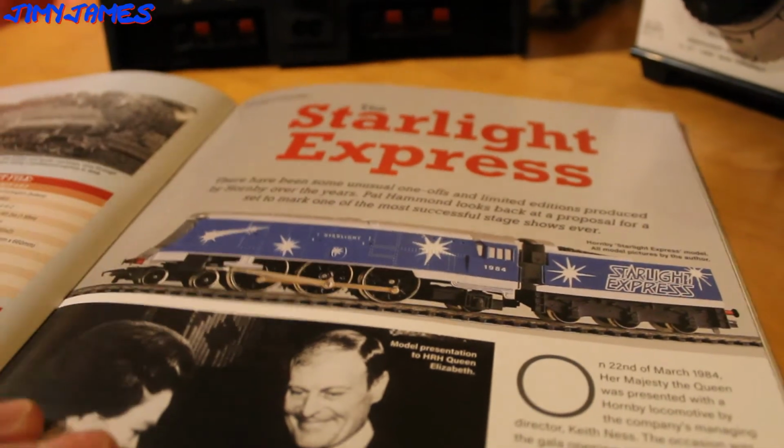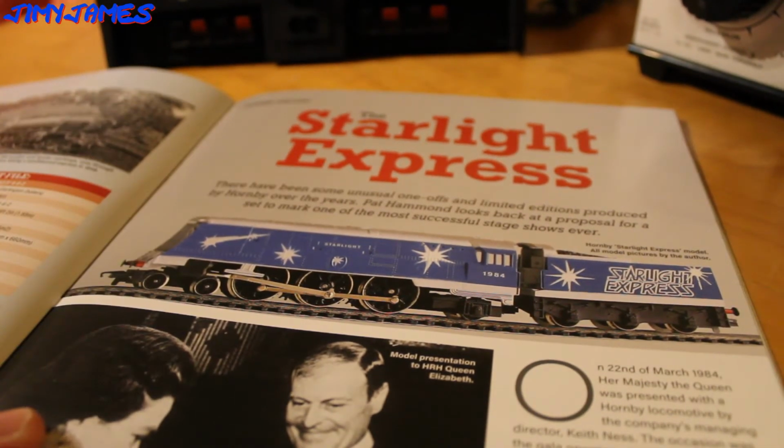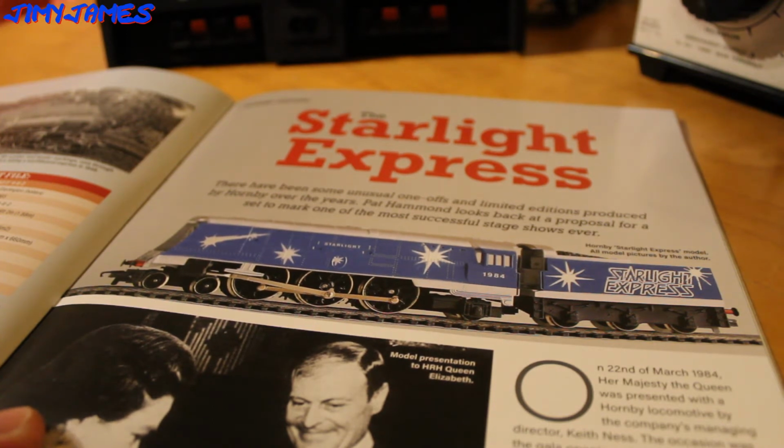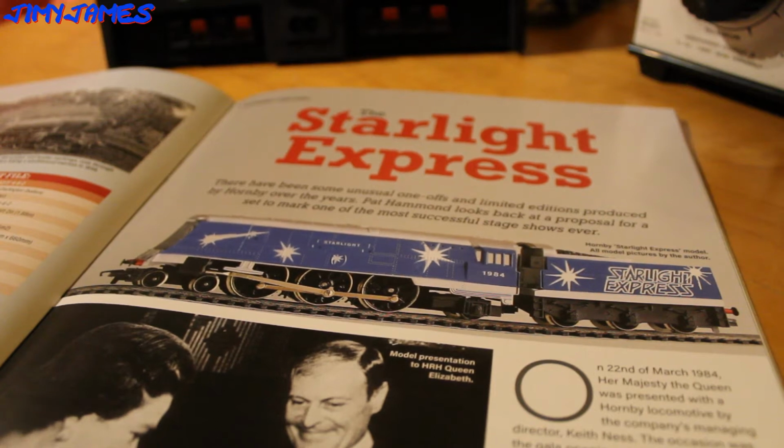Starlight Express. There have been some unusual one-offs and limited edition products by Hornby over the years. Look back at the proposal for a set to mark one of the most successful stage shows ever. I think I saw that show. It's all about people standing on roller skates and dressing up as steam locomotives and diesels.